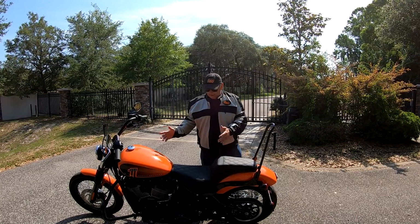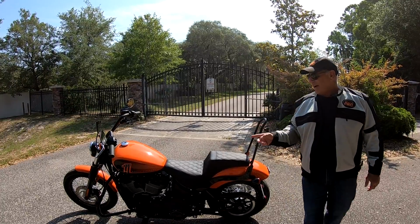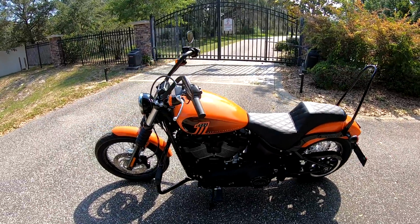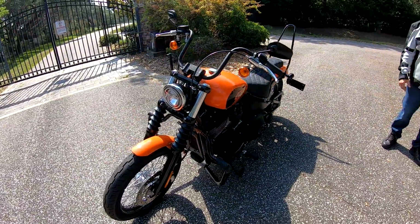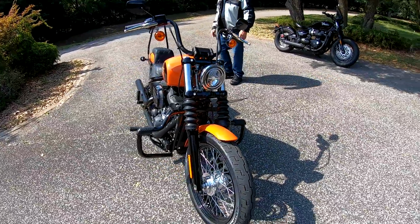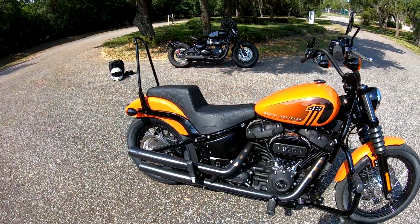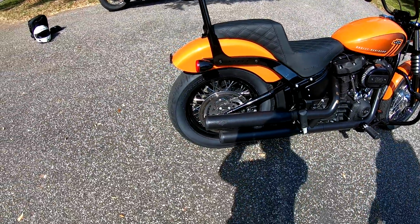But look what I've got for you today. This is a 2021 Street Bob 114. If you would, camera guy, just walk around the bike and show it to him. And it has what we call first day changes. That means there's a few things added to it. That's a Saddleman seat. It's got the Harley Davidson mustache crash bars, sissy bar, stage 1 download, and Vance & Hines pipes that came with the bike.